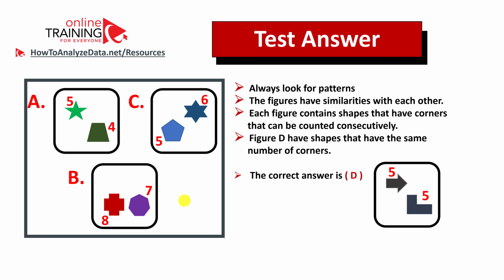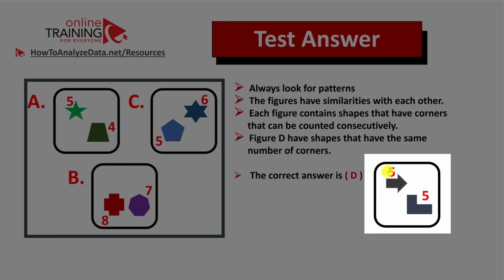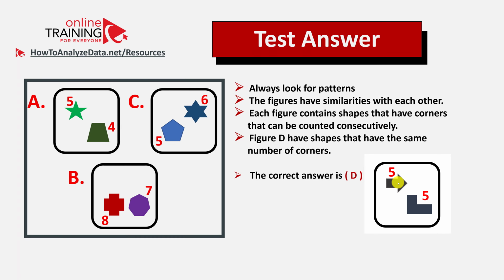Hopefully you've nailed this question and now know how to answer similar problems on the test, or maybe you've even come to the correct answer on your own. Keep in mind, and that's what's interesting, the arrow here is not really a shape. One of the solutions that you might have gotten is that this is different because arrow is very different from the shapes and may not be considered a shape at all. So, a lot of leads to the right questions. Hopefully you've nailed this one and now know how to answer similar problems on the test.